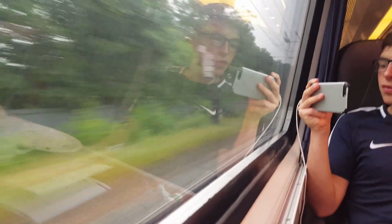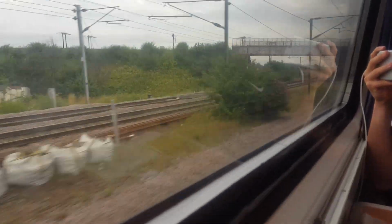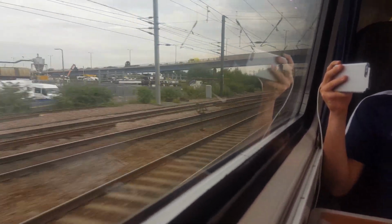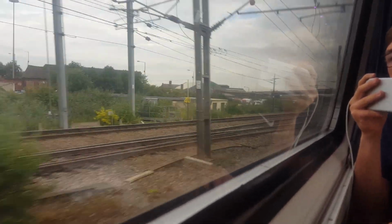So we're doing about 125 through there. Fantastic. Okay, we're now passing Doncaster any moment now. Let's have a look at some wire tech for now, the big yard. Wait, there should be a 318 here. One of my 318s. There it is.